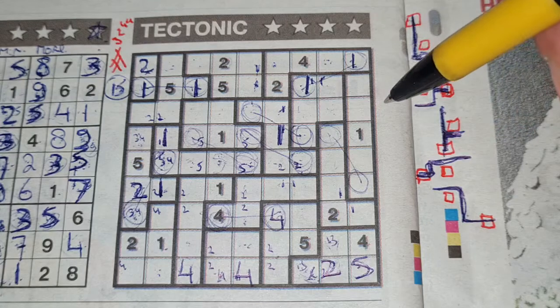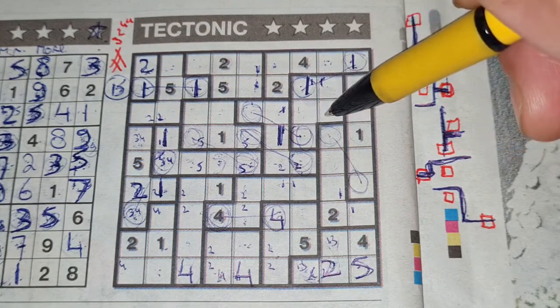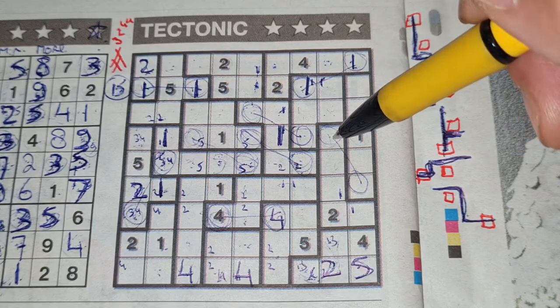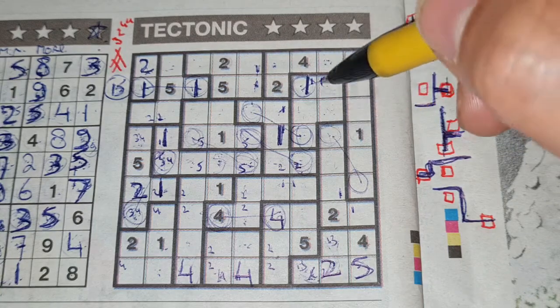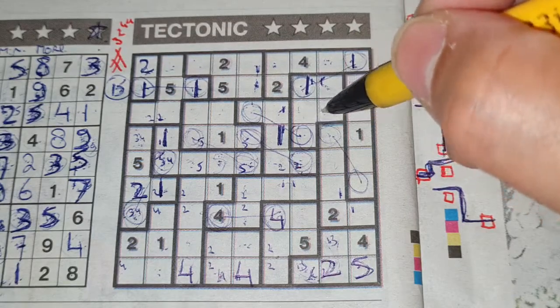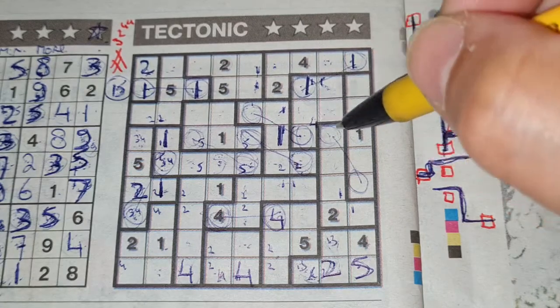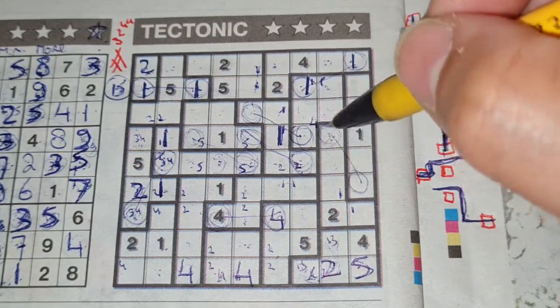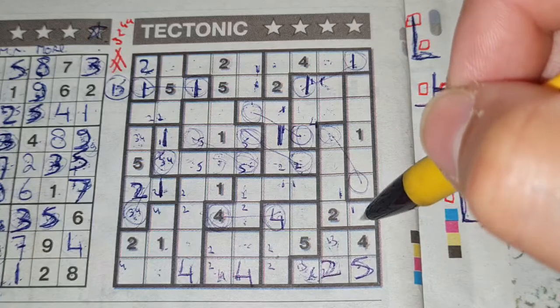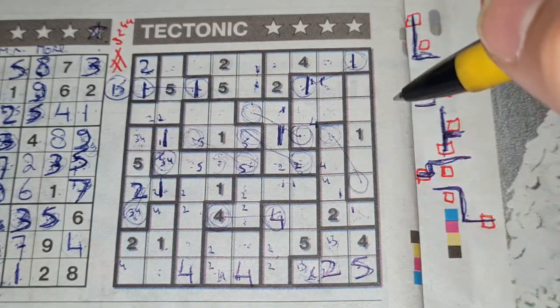Yeah, this is definitely a hard one. Four. Well, this box cannot be a four, so the four should be in one of those three boxes. That means that this box cannot be a four. That box cannot be a four. So the four could be here, could be there.